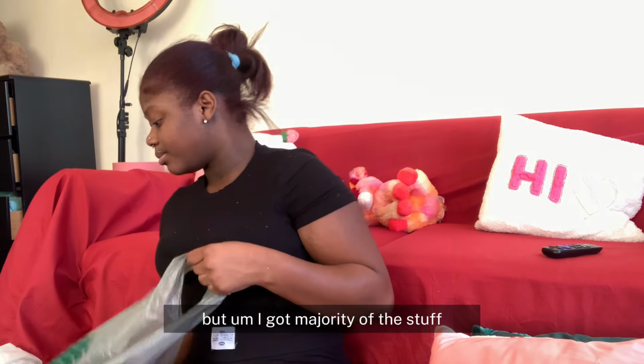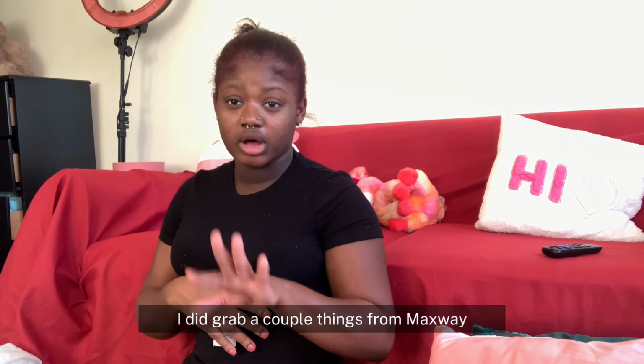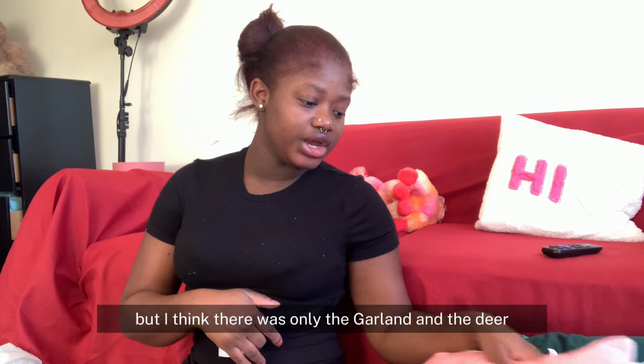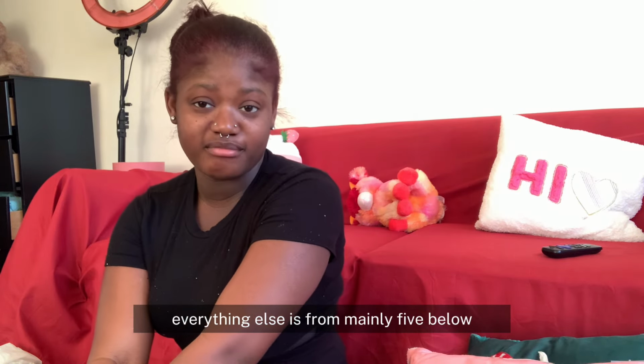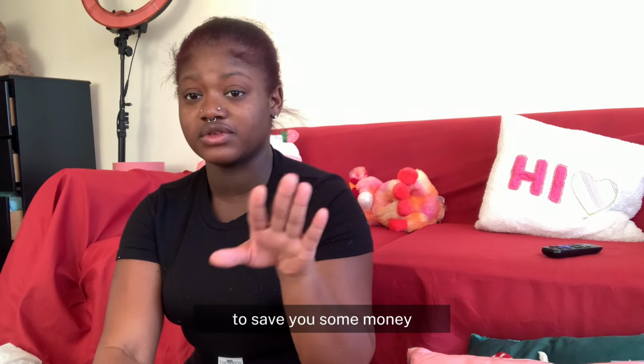But I got the majority of the stuff from Dollar Tree and Five Below. I did grab a couple things from Maxway, but I think there was only the garland and the deer. So other than that, everything else is mainly from Five Below and Dollar Tree. So shop there if you need some Christmas decorations to save you some money.